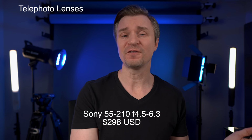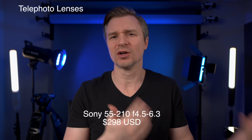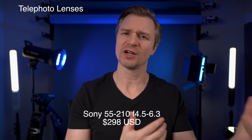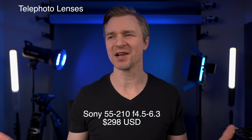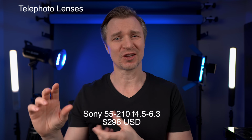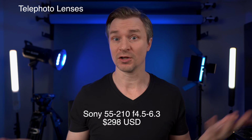So to have a 55 to 210 for $300, it is a good way to go if you have a little bit less budget for a telephoto lens, but you still want to get some experience using that. It's also optically stabilized, so it will help you take your photos from a distance with the lens stabilization in there. So definitely something to consider as long as you can find one.